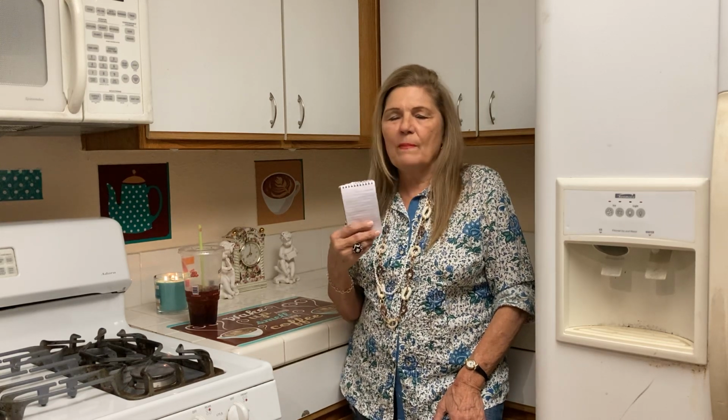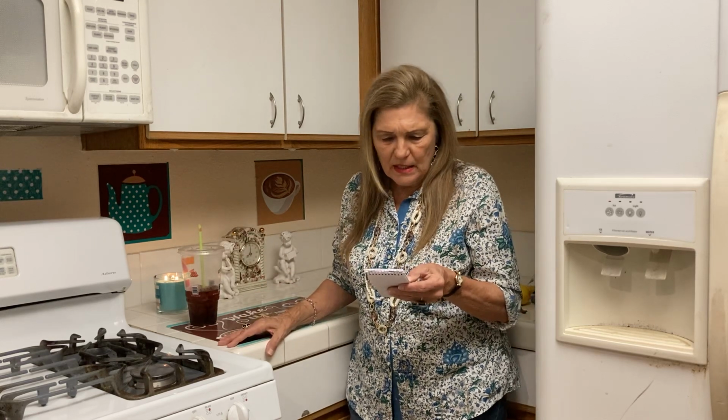Number 5 is beef. Hamburger, roast, ribs, any kind of beef. I don't think you're going to beat the nutrition of beef. Red meat. Number 6, chicken. Chicken is cheap, so I had hamburger, chicken, and bacon. So number 6 is chicken.